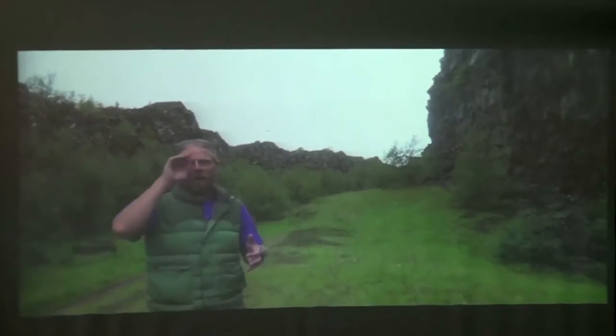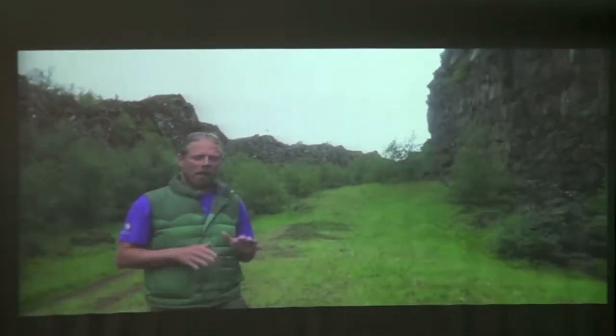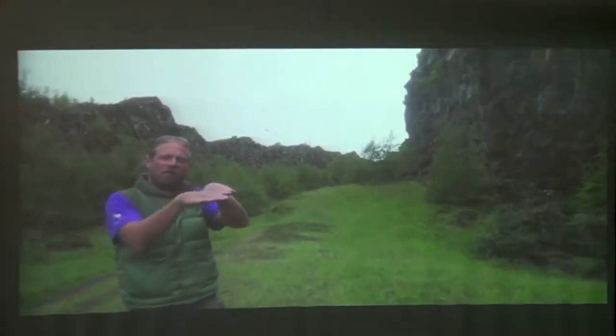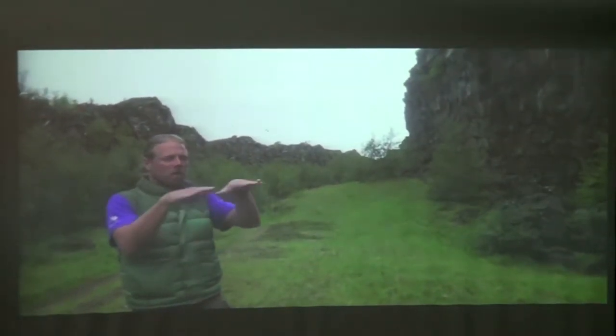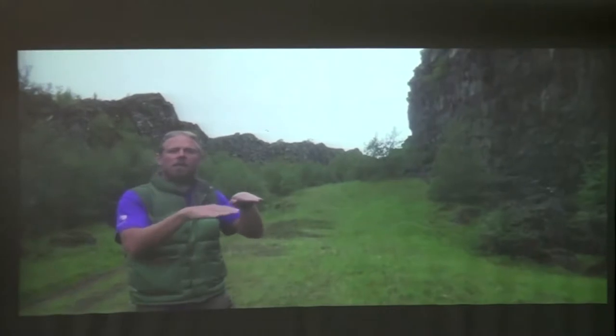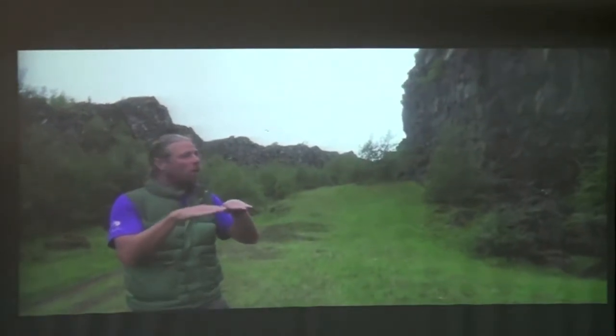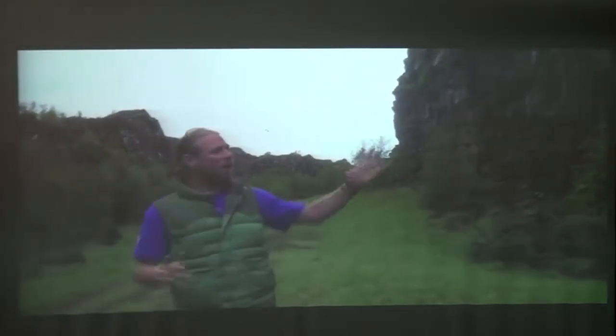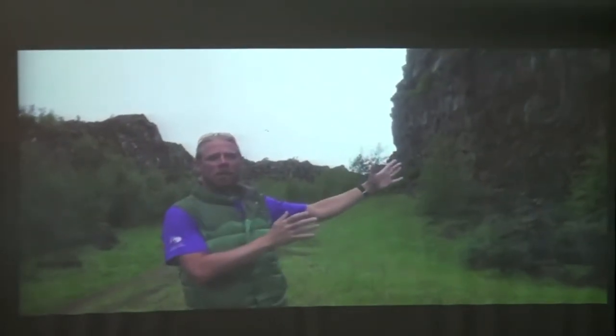Scientists say that we are actually standing in the Mid-Atlantic Rift. And if you remember how we studied geology and the theory of tectonic plates, giant plates are floating on top of liquid hot magma. Right here, however, we have two plates that are starting to pull apart. On my right-hand side, we have the North American plate. On my left-hand side, we have the European plate.